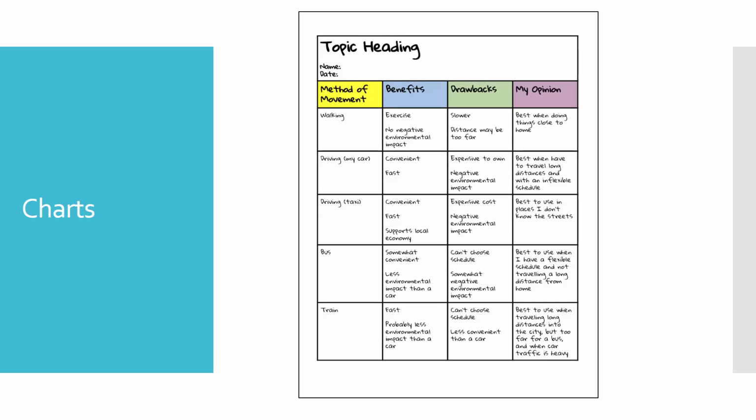The last style of note-taking I'll cover briefly is the chart method. This is useful if you are doing a lot of comparison and contrast in the course. I often see students in nursing or pharmacology courses using this style of note-taking so that they can create consistent patterns if they're talking about medications, for example. Here we have exercise, and we have the benefits, drawbacks, and opinion.